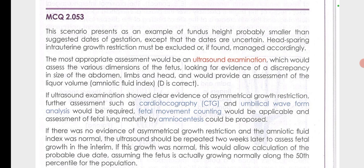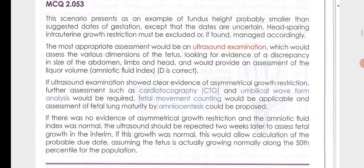If an ultrasound examination showed clear evidence of asymmetric growth restriction, further assessments such as cardiotocography and umbilical waveform analysis would be required. Fetal movement counting would be applicable, and assessment of fetal lung maturity by amniocentesis could be proposed. If there was no evidence of asymmetrical growth restriction and the amniotic fluid index was normal, the ultrasound should be repeated 2 weeks later to assess fetal growth in the interim.